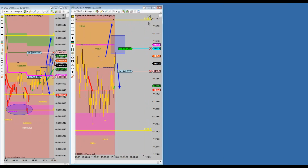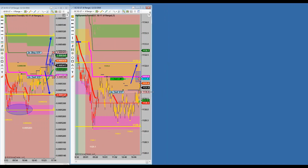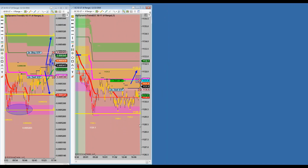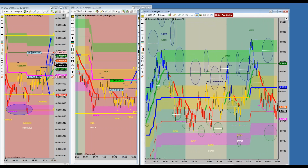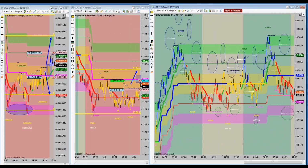All right, let's scrunch our little gold chart down here and see if anything else is moving. Anybody else scanning the market for trade opportunities? Pull up a chart. Here's the Swissy 6S. Sometimes that moves in the Asian session as well. Let's take a look at if we have any setups here. Ooh.